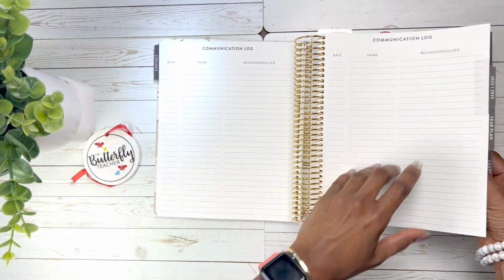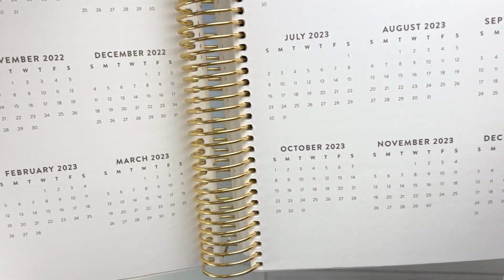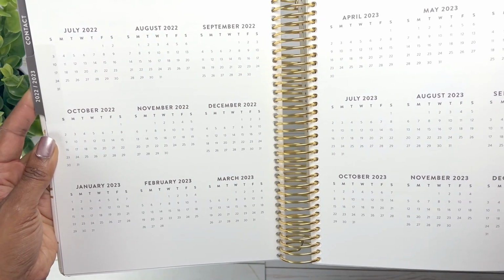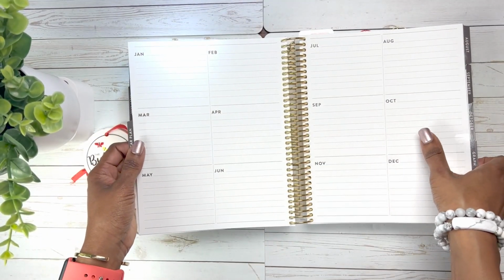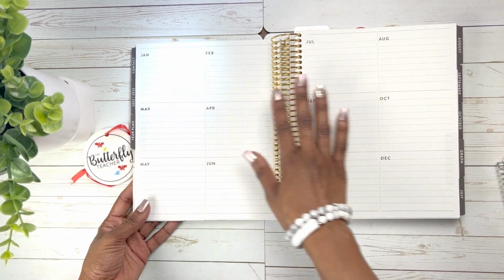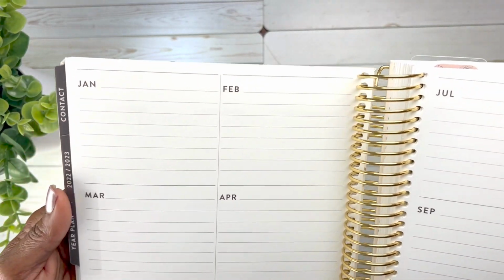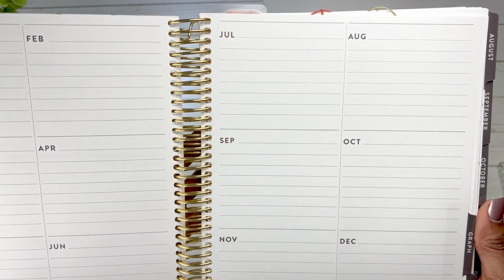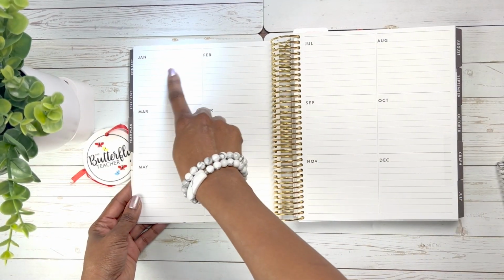You have your yearly going from July 2022 to December 2023, so that you can plan out your school year and start looking ahead at the next school year. Then you have what I consider to be a minimal layout in terms of the graph, because there are no colorful boxes at the header for each one of these. It's a horizontal layout. All the teacher lesson planners this year are horizontal layout. But you have these lines.